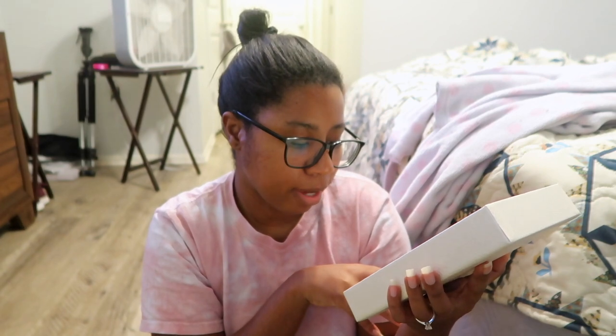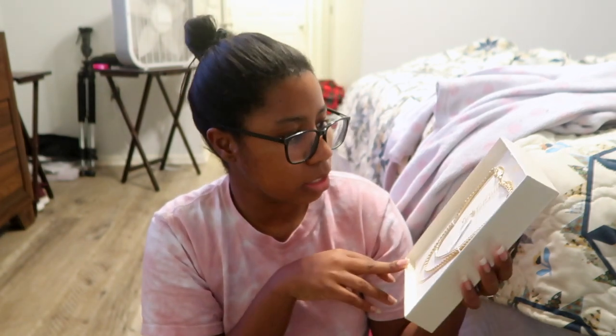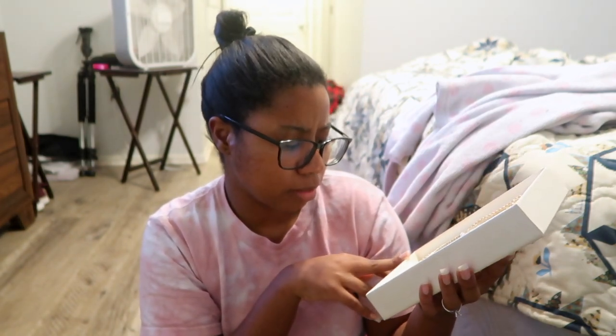It's a 14 by 3 inch layered necklace, or maybe 13 by whatever. And it was only $14.99 from Marshall's, House of Harlow. Well, all my jewelry that I've been getting lately has been from House of Harlow.